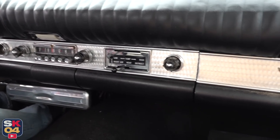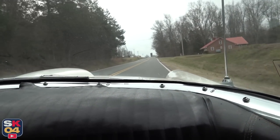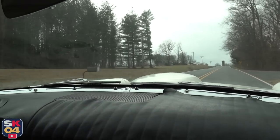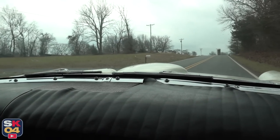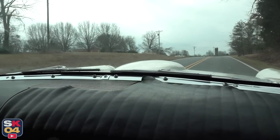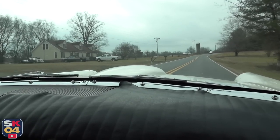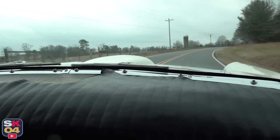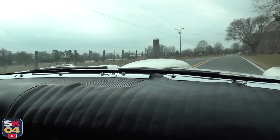Car sounds fantastic, except for that squeak back there. I gotta investigate it. I know the rear shocks are bad. Rear spring bushings are probably bad. I may have something in the trunk that I forgot about. I'm not sure, but the car is driving straight as an arrow. It actually rides pretty good, steers great. And aside from that rear noise, I don't hear anything abnormal, which is amazing.